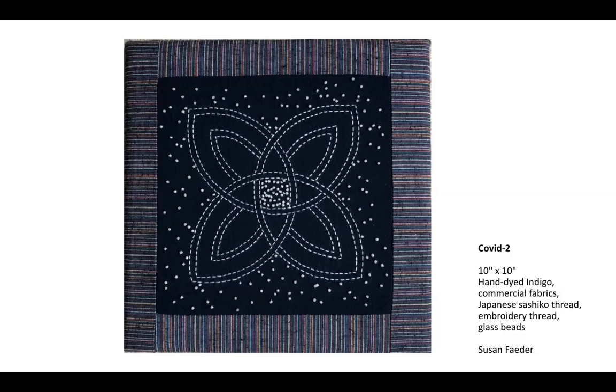This is one of 3 in a meditation series using the same interlocking linear design, stitched with Japanese shashiko embroidery technique and then beaded one by one. COVID-1 is red and COVID-3 is blue. Together, they represent the colors of the American flag and represent, for me, the political issues of 2020 occurring simultaneously to COVID. The work is mounted on a canvas frame with batting between.